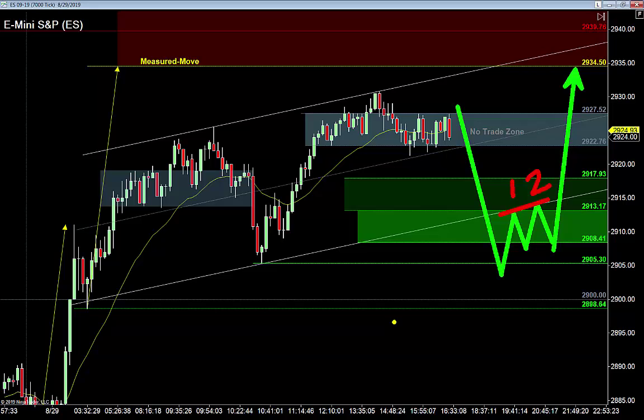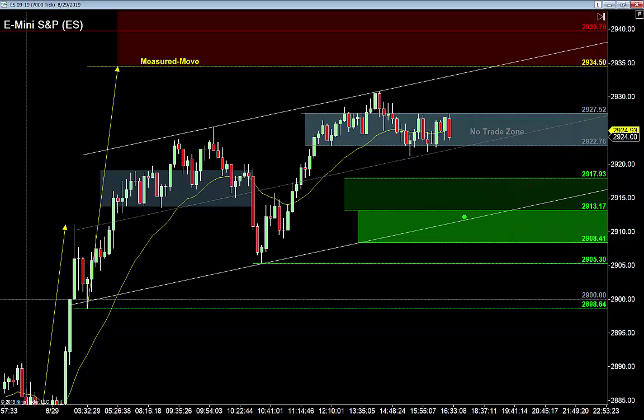Pretty simple idea, right? Shallow pullbacks, buy right into those failures. Deep pullbacks, let them try once, let them try twice, then up we go from there. Okay, now you might be thinking right now, well, what would a reversal be then? How would this market turn bearish? First of all, it takes a strong move down. We're going to have to see a real strong bear move right now to set this table.